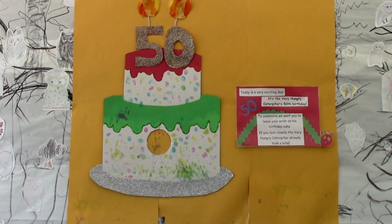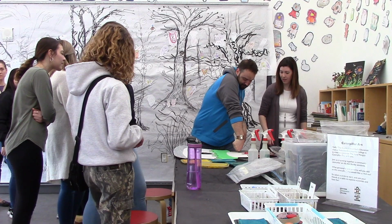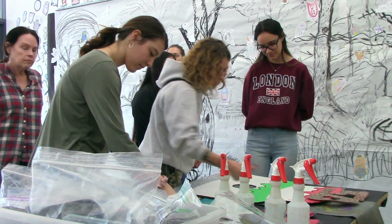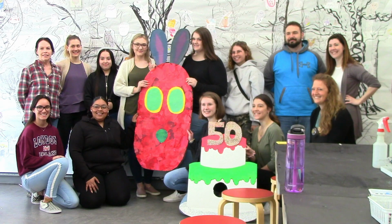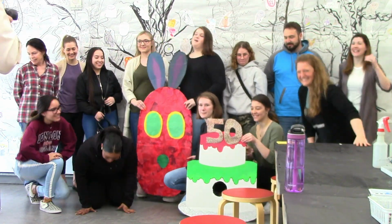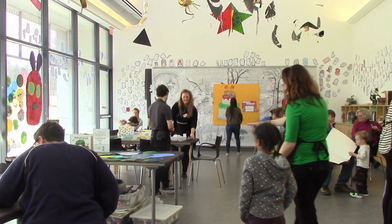Oh, amazing. And then a group of students thought, wouldn't it be great if we made the Very Hungry Caterpillar a birthday cake? So they created a 50th anniversary birthday cake where every member of the museum could decorate it by adding their thumbprint to the birthday cake to show that they were there. From my perspective, Sunday was the highlight of my career. It really was.